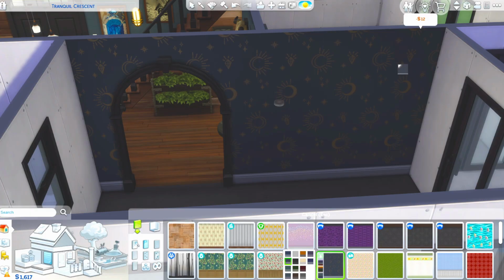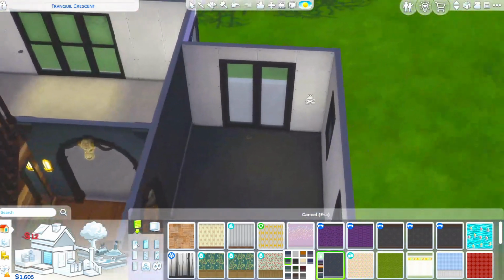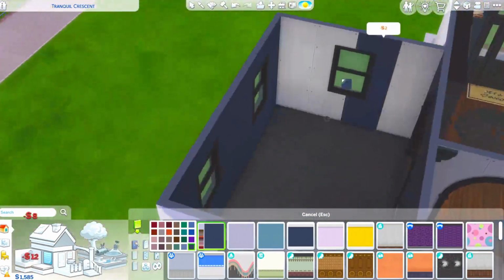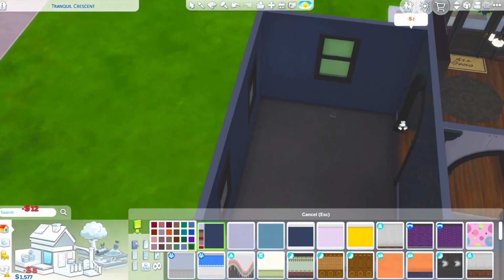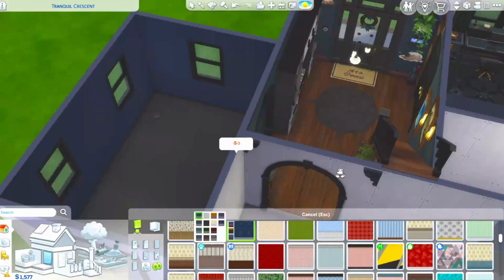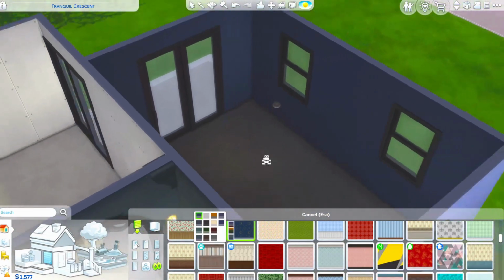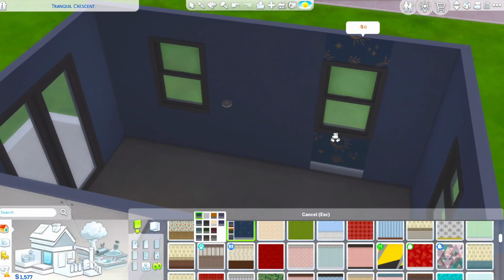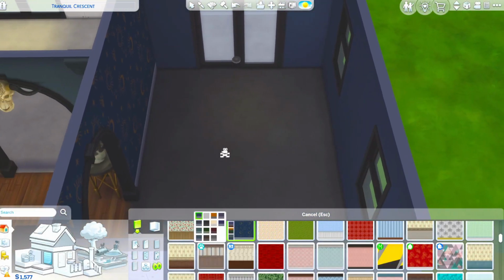Do this nice accent wall across the back, and something simple on the rest, probably. Do this, and then I might have to change the swatch on here to do that deeper blue, and that matches better. Well, I need to make this work. I might not be able to afford curtains, so I'll ignore that for now and focus on getting my furniture in.